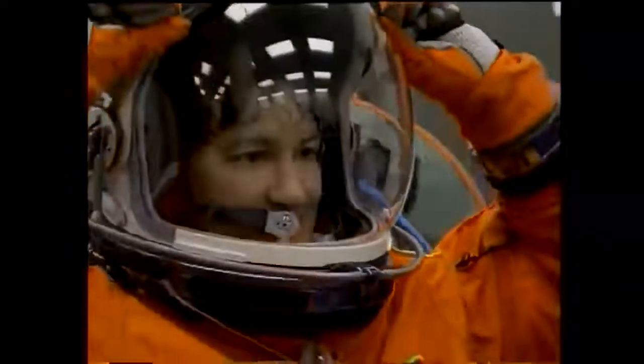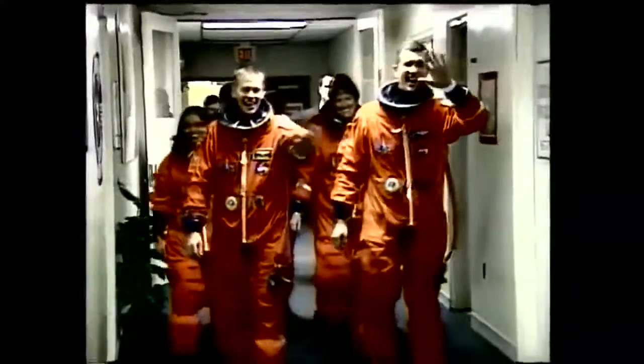schedule. Columbia's crew, Commander Rick Husband, Pilot Willie McCool, and Mission Specialists Michael Anderson, Kalpana Chawla, Dave Brown, Laurel Clark, and Israeli astronaut Ilan Ramon would not go to the International Space Station. Their flight would require nothing more risky than orbiting the Earth.